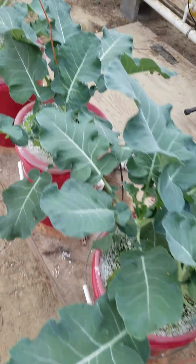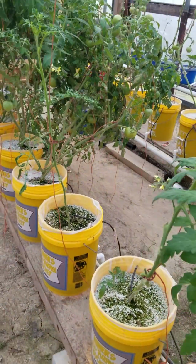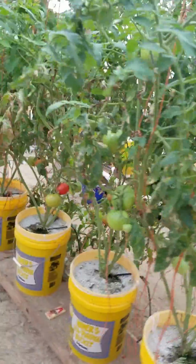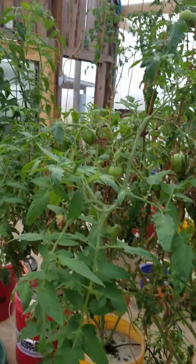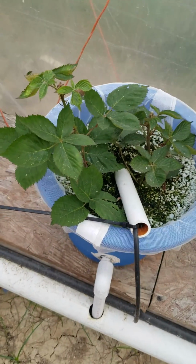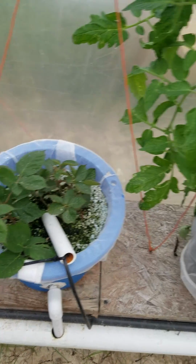Broccoli's looking good. The mice seem to be leaving it alone. Celebrity tomatoes, they're supposed to be determinate, but as we pick tomatoes, they keep growing, getting longer, taller. Pretty amazing. Blackberries are still doing good. Pulled one out the other day. The root system's growing pretty good. Pretty cool.